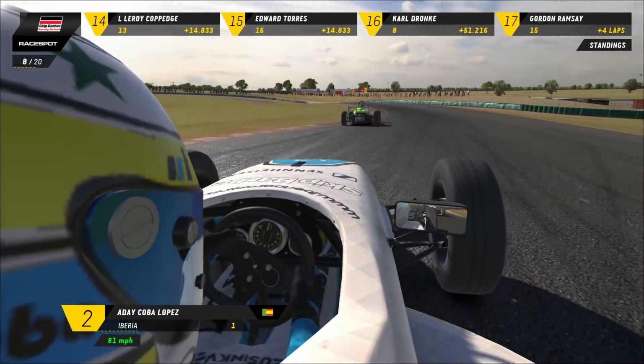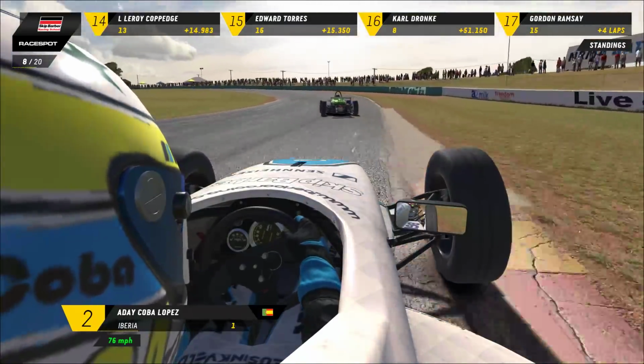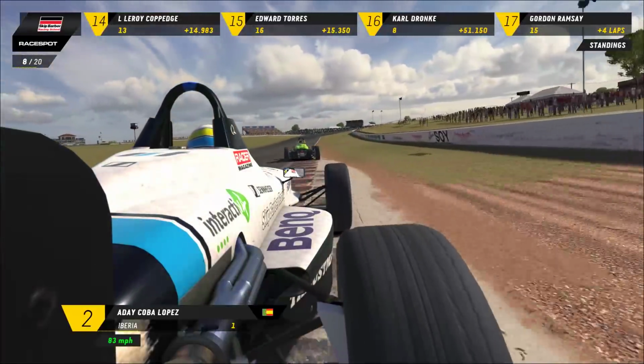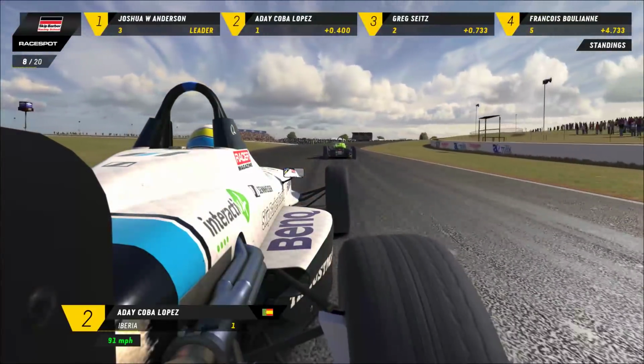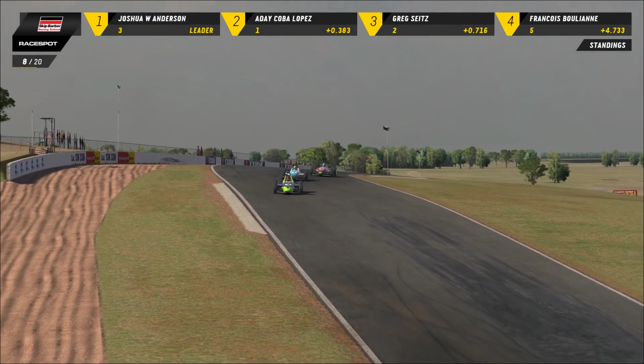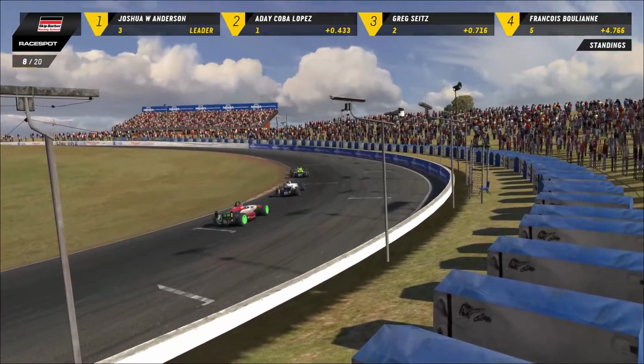He definitely is, but let's not discount Greg Seitz, because he has been able to do a great job here keeping up with Joshua Anderson and Adecobo Lopez. And I gotta say, if Greg Seitz can perhaps capitalize on these two fighting, I wouldn't be surprised if Greg Seitz tries to also make a move for the lead as well.